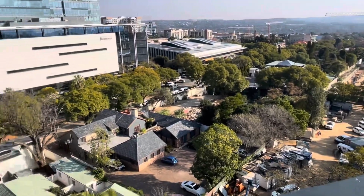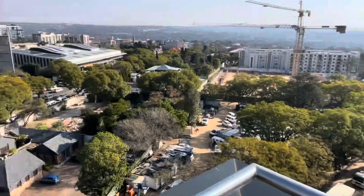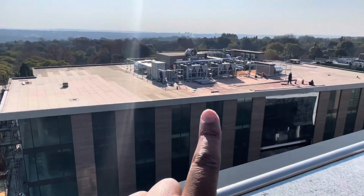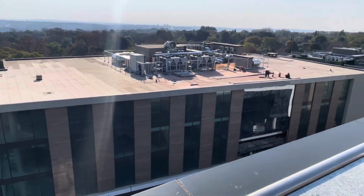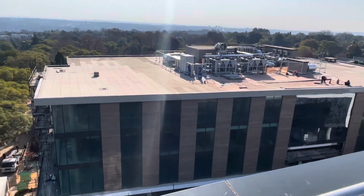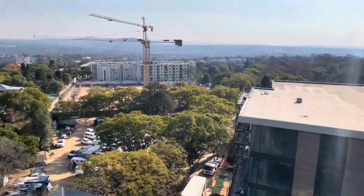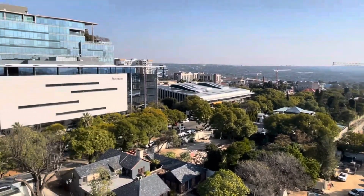And by the look of things, there seem to be so many changes going on. For example, this building right here is quite new. I had never seen this. The last time I came here, I didn't see this. So it means it's something that is quite new. And it seems like they're really moving at lightning speed to make sure that this is a reality.